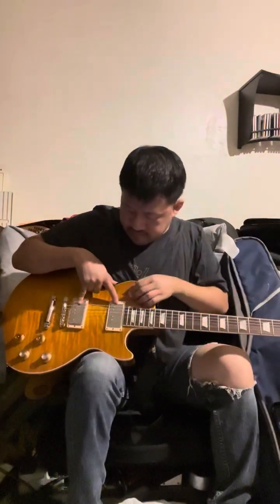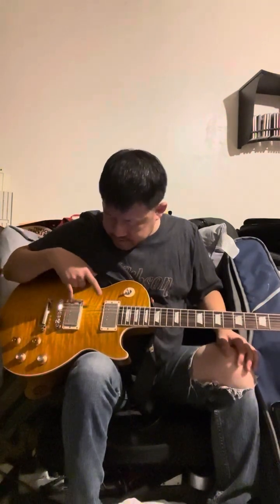It's got these, as of now, exclusive to the Greeny series, Greeny Buckers. As you'll hear, they've got a little more bite, a little more punch than your Burst Buckers or 57 Classics, but they're still not shrill or over the top or high gain pickups. They're meant to sound like beefier PAFs with a little more bite. That's about it.